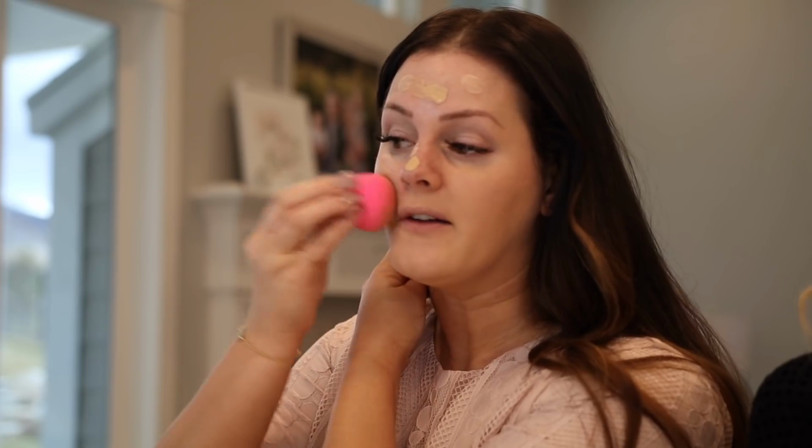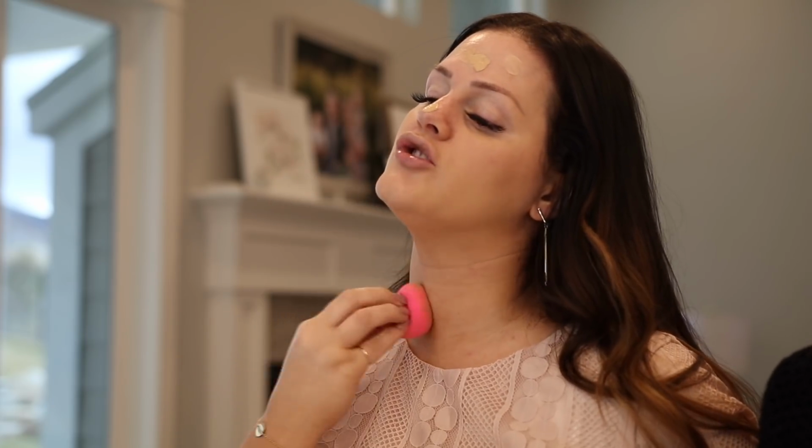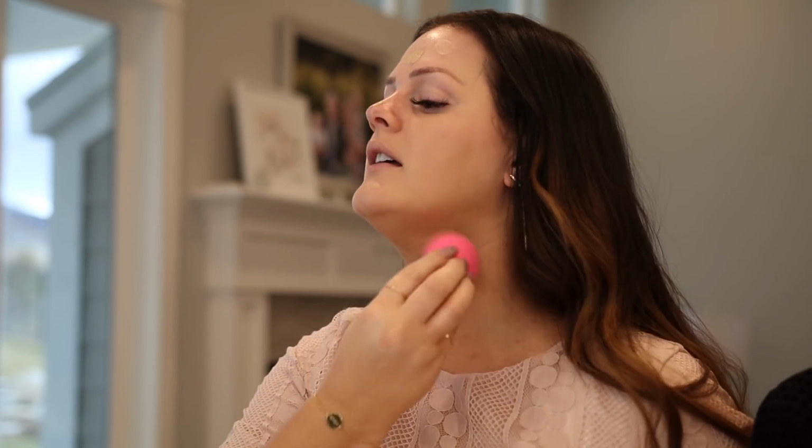When I do my foundation, if it's not exactly a match, I always drag it down on my neck because I want to make sure that the foundation looks seamless. Yes. Yeah, through my face and my neck. If I'm wearing a lower cut shirt, I'll make sure that my chest is covered and everything. It's not that I put a whole lot down there, but you just want to make sure that it is blended.